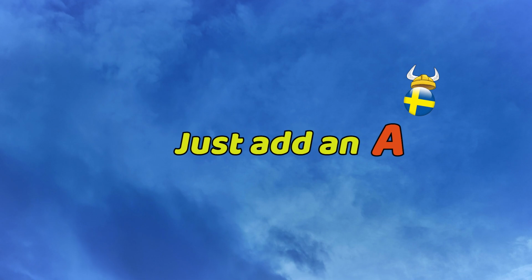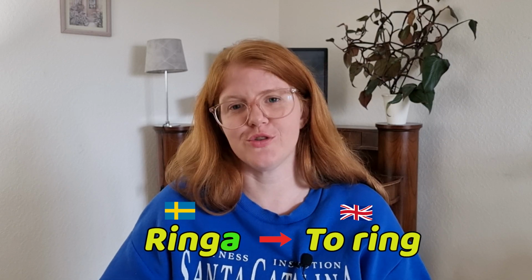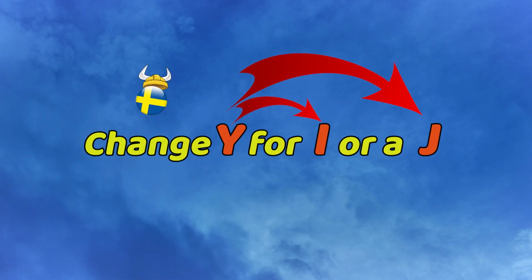Next category is the opposite of the previous one. Now we are adding stuff. In this case, we just add an A. When using verbs, actions, Swedish verbs end with an A in the infinitive form. And since we like to borrow verbs from other languages as well, to make these verbs completely Swedish, we just add an A to them. For example, testa, to test, ringa, to ring, as in call someone, plinga, to pling, streama, to stream, and even googla.